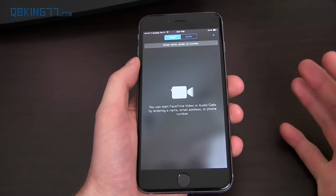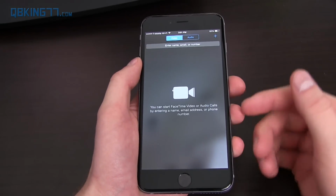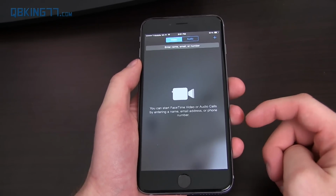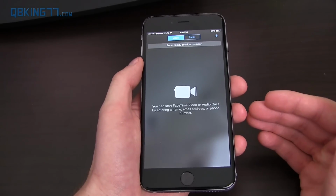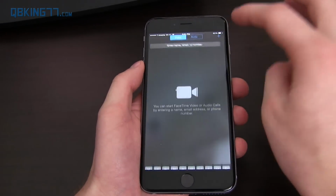That's it. There's no settings. There's no crazy settings. You just go to name, email, or number. It'll show you who has an iPhone or iPad and is on FaceTime at the moment. You can face call them, video chat them, and it's integrated into the operating system, like I said. So it's something where if you go to contacts, it'll let you know if you could FaceTime someone or not.